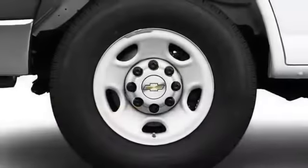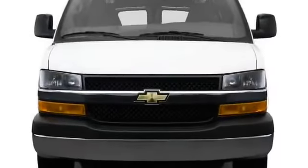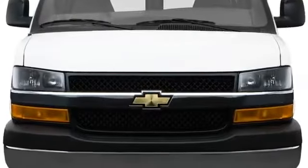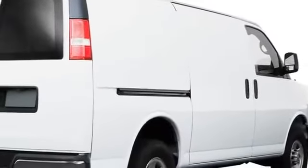16 or 17-inch steel wheels painted in gray are fitted inside all-season tires, and a composite black front grille includes the renowned Chevy bowtie emblem. Even more functionality is available thanks to side windows that swing upward.